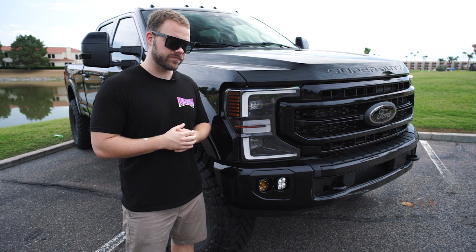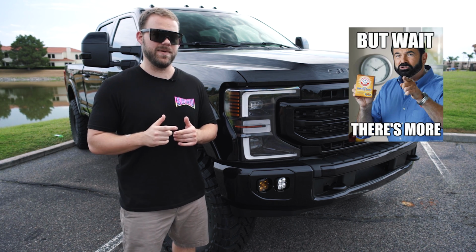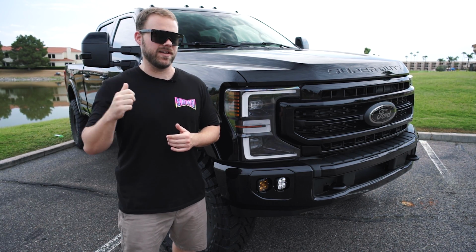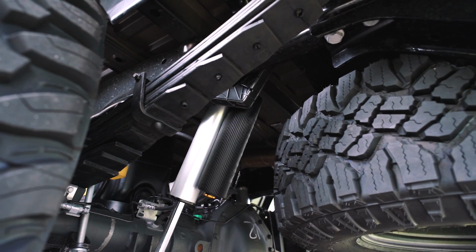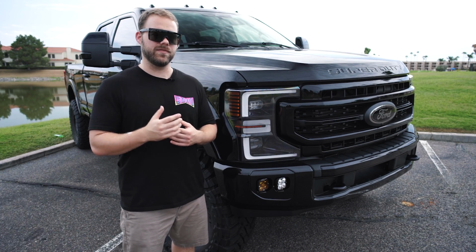Now, just when you thought we were done talking about finned resis, just like Billy Mays once said, but wait, there's more. In the back of this truck, we've got 2.5-inch diameter shocks with a finned resi upgrade and the Carli full progressive leaf pack. Again, we were looking for the best ride quality to get out of this Super Duty, and we thought that was the way to go.